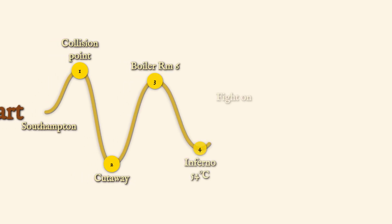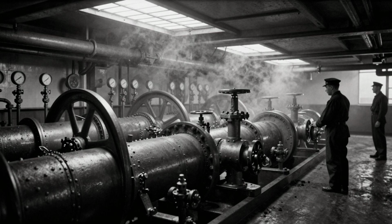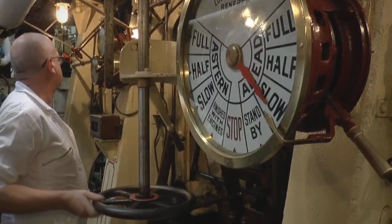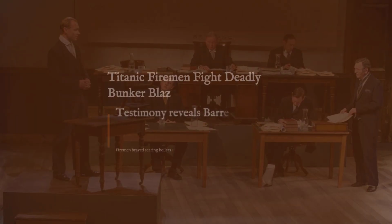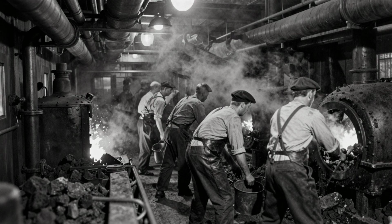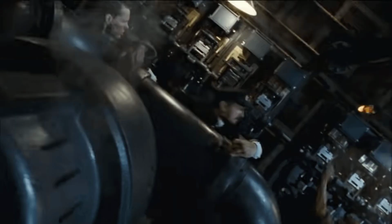In the final hours, as Titanic began to founder, the engineering crew worked with desperate focus. They kept the pumps running, fought to maintain steam for the dynamos, and bought precious time for wireless operators to send distress calls. Every bucket of coal moved, every valve turned, was an act of survival for those above. Testimonies from Barrett and others reveal the scale of their ordeal. Firemen and engineers fought not only the fire but the suffocating heat and the ever-present risk of explosion. They held the line as water rose around their boots, refusing to abandon their posts until the very last moment.